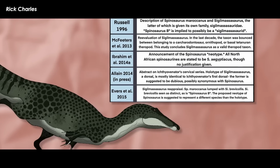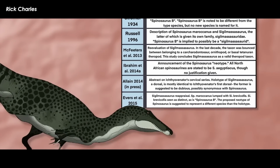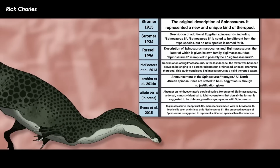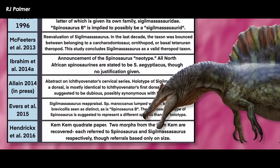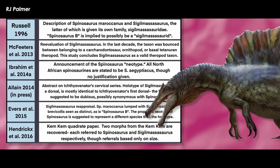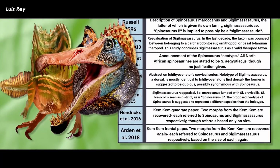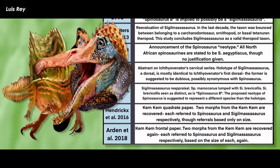Evers et al., 2015. Sigilmassasaurus reappraisal. Spinosaurus maroccanus lumped into Sigilmassasaurus brevicollis. Sigilmassasaurus brevicollis seen as distinct, as is Spinosaurus B. The proposed neotype of Spinosaurus is suggested to represent a different species than the holotype. Hendrickx and others, 2016. Chemeron quadrate paper. Two morphs from the Chemeron are recovered, each referred to Spinosaurus and Sigilmassasaurus respectively, though referrals based only on size. Arden and others, 2018. Chemeron frontal paper. Two morphs from the Chemeron are recovered again, each referred to Spinosaurus and Sigilmassasaurus respectively, based on the size of each again.